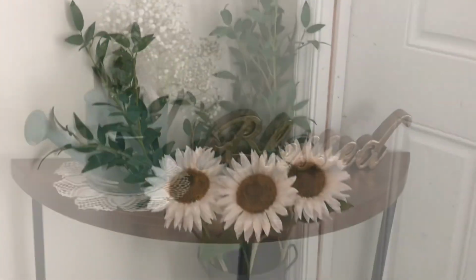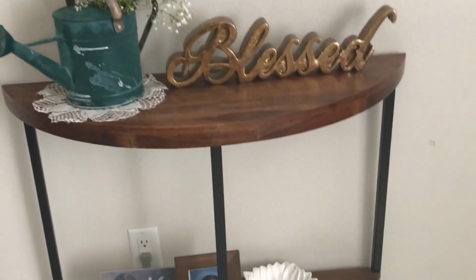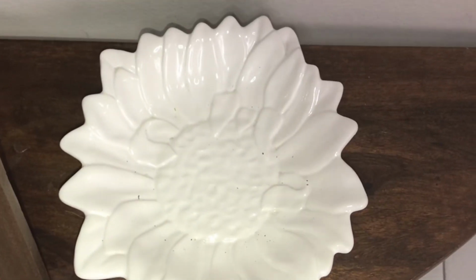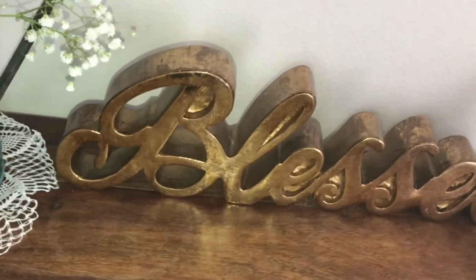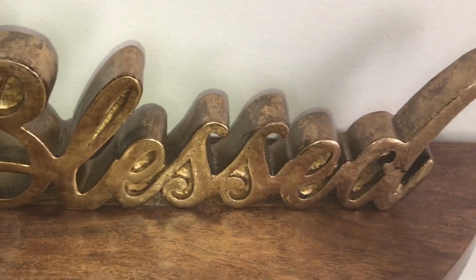Here on my thrifted table, I just have some simple decor at the bottom. Of course, I have to have pictures of my nieces. That's every day. I have this beautiful thrifted sunflower dish. I just think it's so pretty. Just the classic white brightens up this space with the dark wood. And I have my everyday bless word right here.